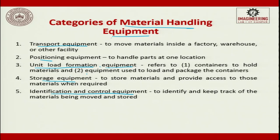So, here the storage equipment should be in such a way that when the customer gives back, it has to go to the particular location and be loaded, and when a customer wants it, it has to be pulled from there and given. So, that is what we are talking about as storage equipment.